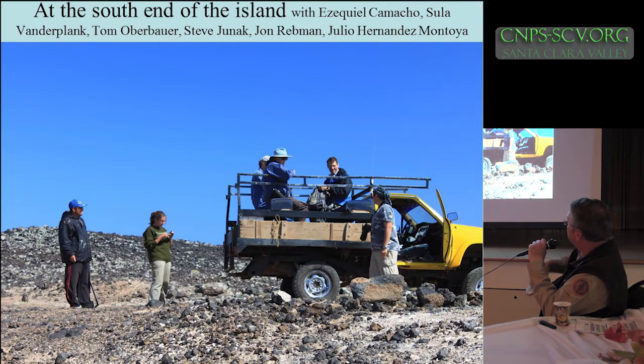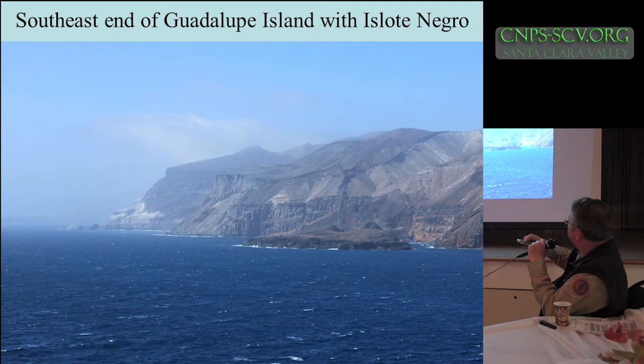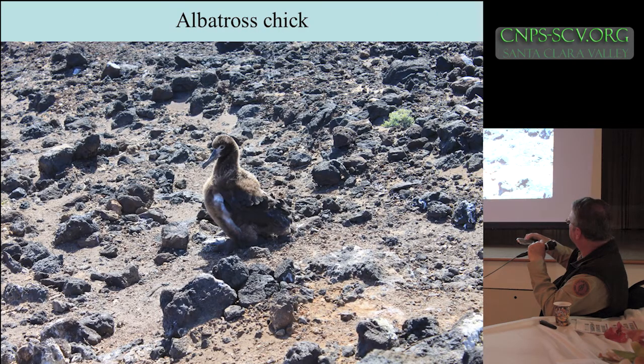Also perennial. That again is how we drove around, and that is at the south end of the island, and that's where you could look off and again see that is Lote Negro, where Dudleya palmeri is. Or Dudleya guadalupensis, sorry. So we did not see that.